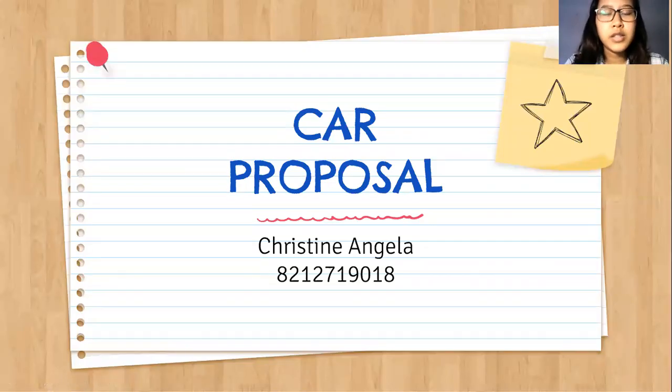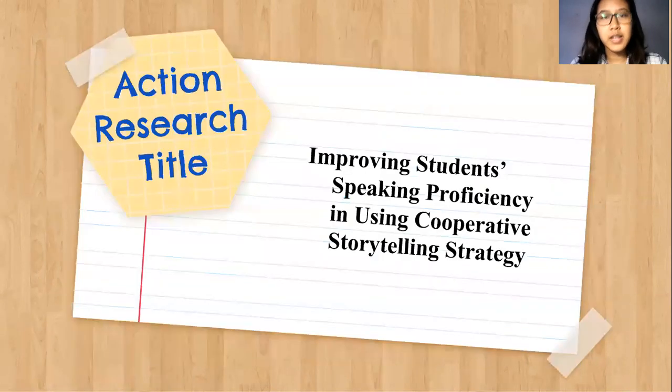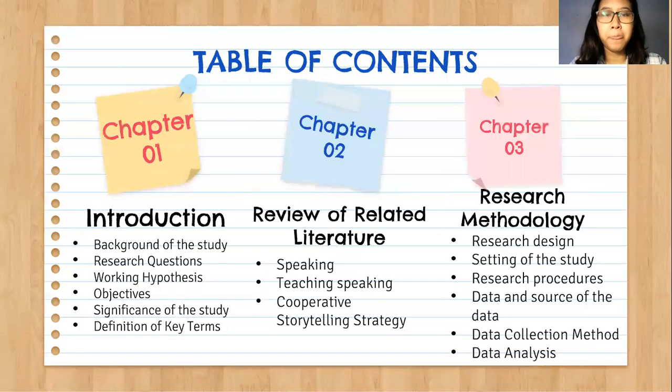Okay, good morning, everyone. Today I'm going to present my classroom exchange research proposal draft. The title is Improving Student Speaking Proficiency in Using Cooperative Storytelling Strategy. This is the table of contents.